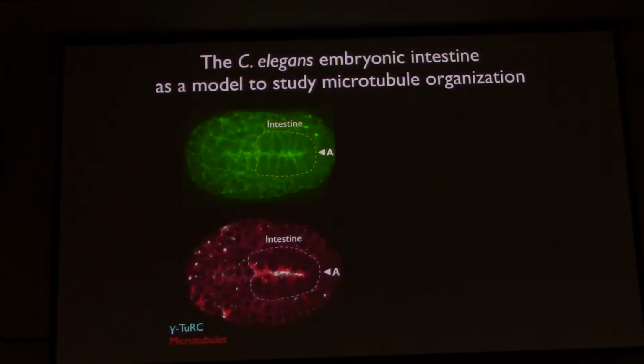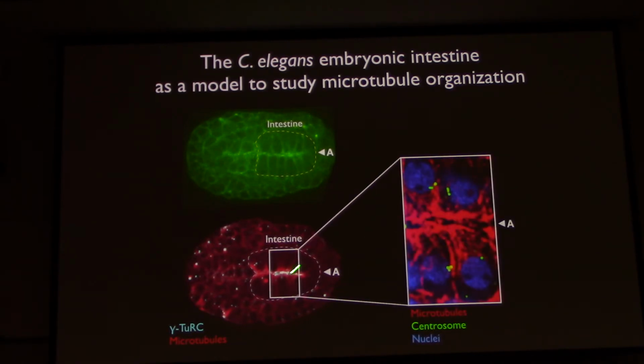And so what are we going to study? One tissue we study is this embryonic intestine here. This is where all these comets were, and the comets were emanating from the surface. These are the apical surfaces of all these cells. Microtubules are growing there. And lo and behold, gamma-TuRC, that really important protein, is localizing to that surface. That's really important, because it seems like if it's there, maybe it's playing a role. Isn't that a good idea? If we blow up this region, this is what it looks like. Microtubules are growing off the surface. This is the nucleus, this is the centrosome here. Centrosomes are inactive, but microtubules are instead growing from these apical surfaces.